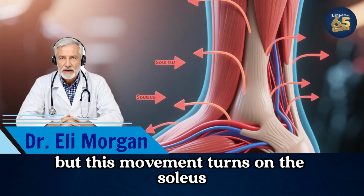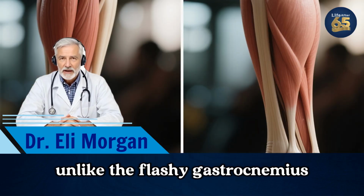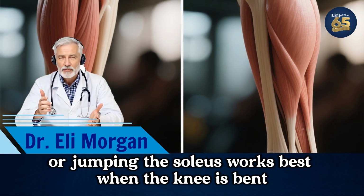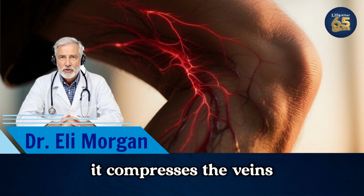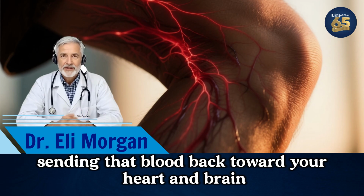It may look simple, but this movement turns on the soleus, the quiet engine of circulation in your lower legs. Unlike the flashy gastrocnemius muscle that powers running or jumping, the soleus works best when the knee is bent and the motion is subtle. Exactly like this. When you contract it under a bent knee, it compresses the veins that store blood near your ankles, sending that blood back toward your heart and brain.